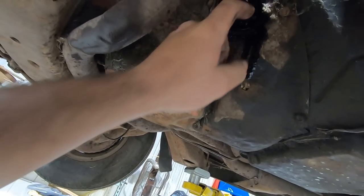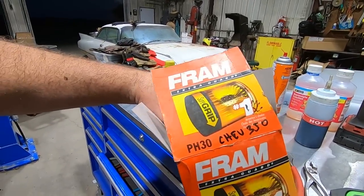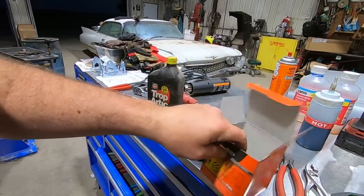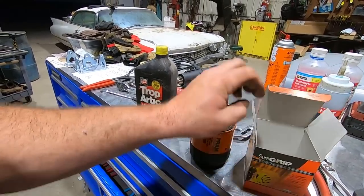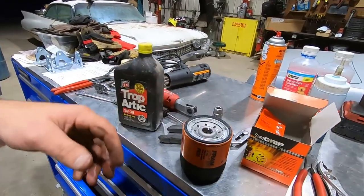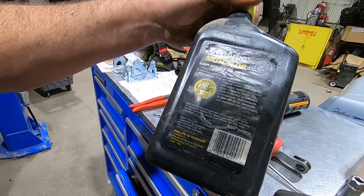Hey, and the gasket came off with it. So that's a plus. Guess what I found in my stash? A Chev 350 PH30. No idea where that came from, but we're gonna use it. It's even got the, what do they call it? The Sure Grip. Isn't that what Mopar calls their limited slip? And look at this, premium quality Phillips 66 Trop Arctic oil. I wonder what vintage this is from.